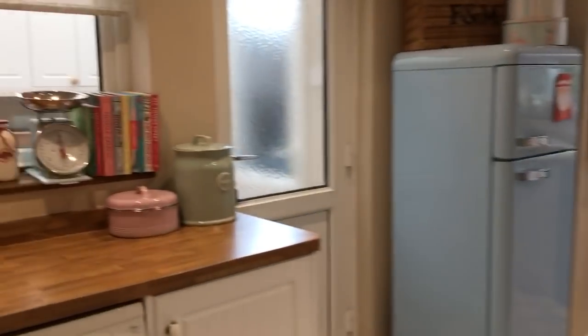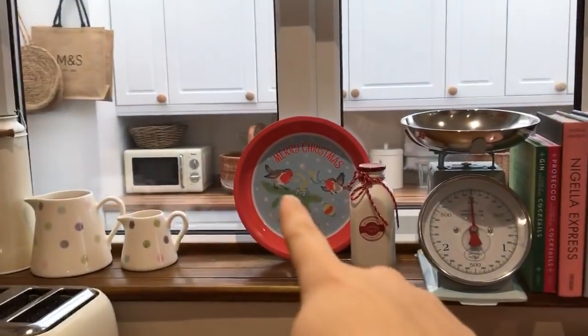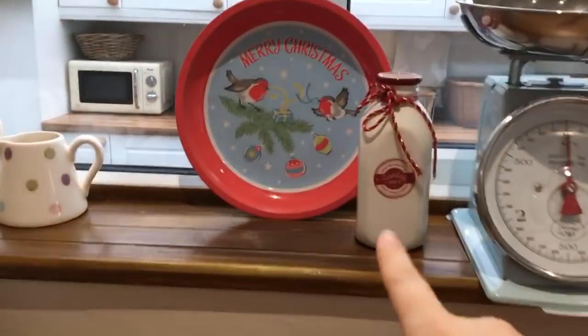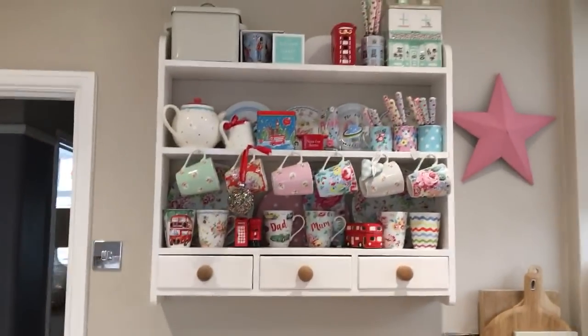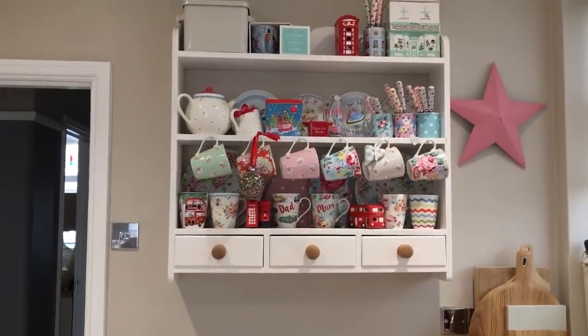He's coming. So in my kitchen, I've just got a few little Christmas pieces. So I've got my kitsch Christmas tray, a little Santa's milk jug, and I don't go ridiculous in the kitchen. I used to, and then I found I was moving stuff all the time to make space to prepare dinner for the whole of December.